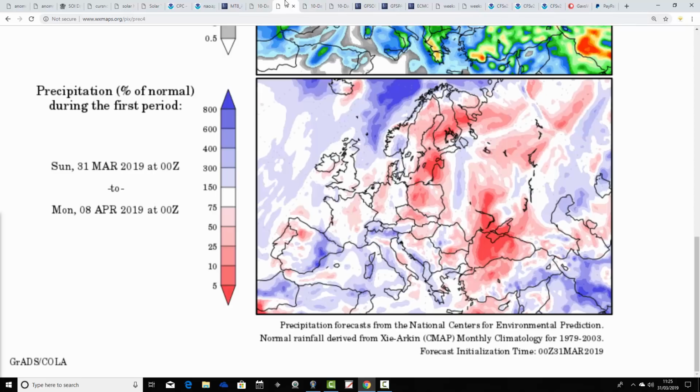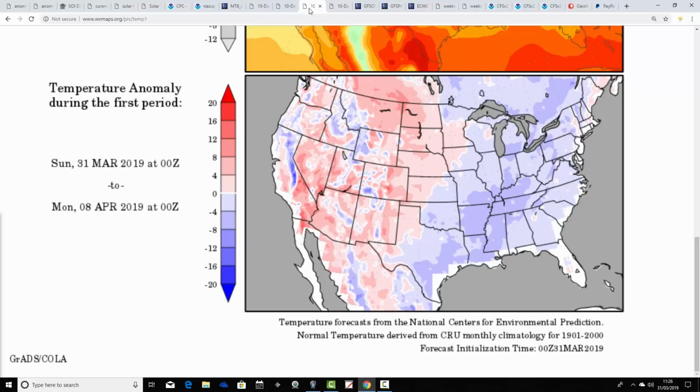Precipitation anomalies also look a little bit more unsettled, generally close to average with precipitation, so nothing overly wet, but certainly it's a bit more unsettled compared to the very dry conditions that we've had just recently. So close to average with precipitation from the 31st of March to the 8th of April, but certainly colder than average. Over in America, bit of an east-west split. Many western parts of the states are warmer than average.